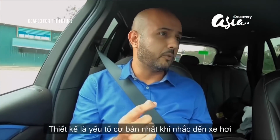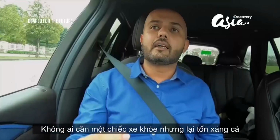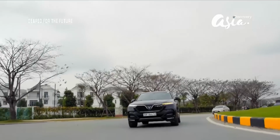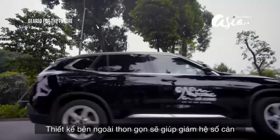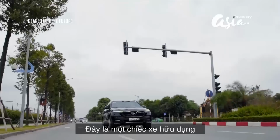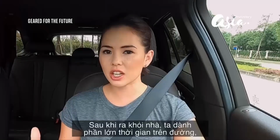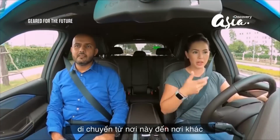Design is actually one of the most basic elements when it comes to a car. You know, you don't want a car that is overly powerful yet it guzzles fuel. So having a sleek exterior actually reduces drag coefficient, which helps with fuel consumption. So it's actually a functional car. So really it's about the ease for the customer. When you leave the house and you get into your car, especially if you're spending all the time in traffic, you're going from one home to another.